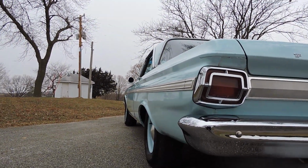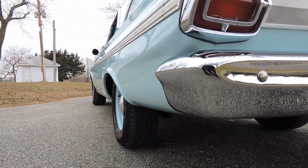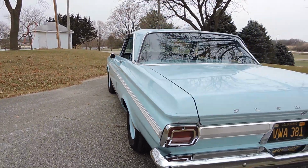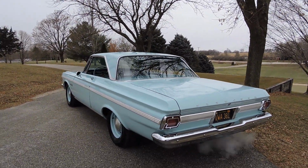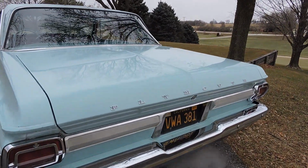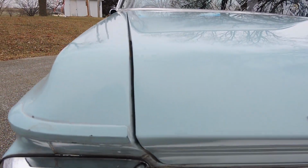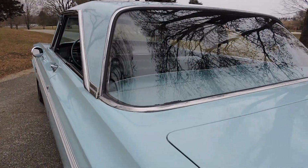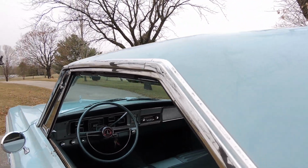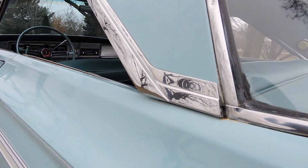Here's a good look at how straight this driver's side is. If you look up and down the sides, it's a super nice car. I don't know if I'd ever want to put another paint job on it. I mean, you just don't find cars like this with the original paint on them. Gaps are really good all around the car. Again, there's your chrome and stainless, really nice and shiny all through here. Really nice shape.